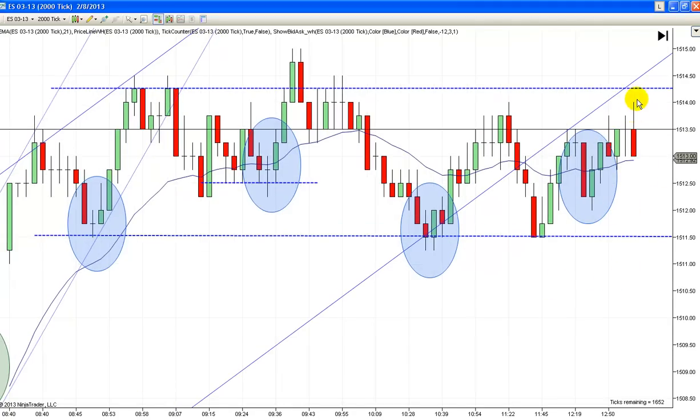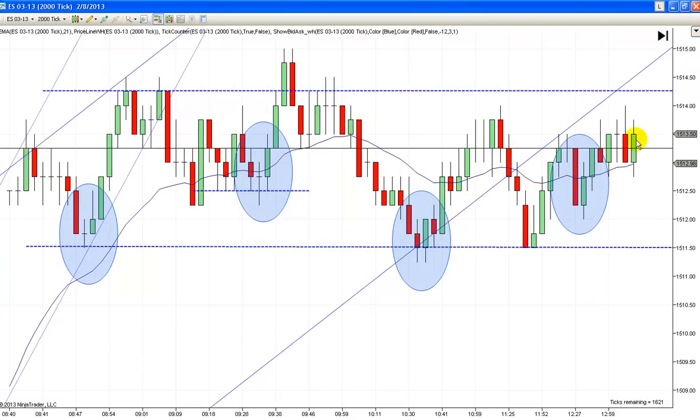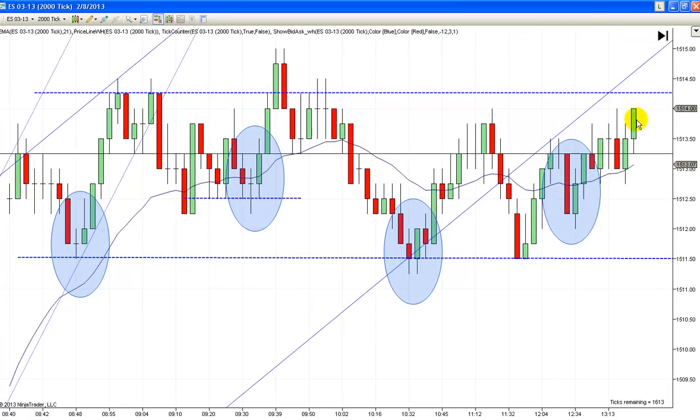And then it ticked higher. So now you got all this overlap, and guess what? It breaks out and snaps right back. You might have even thought about going short here, but again, there's a chance it's going to break down and snap back again. And that's exactly what happens. And then now it's working higher again.